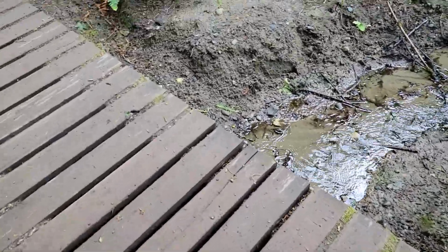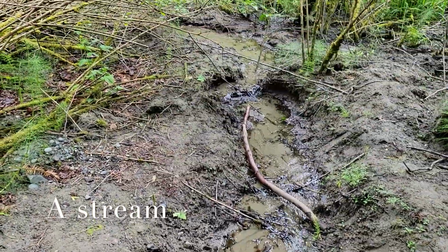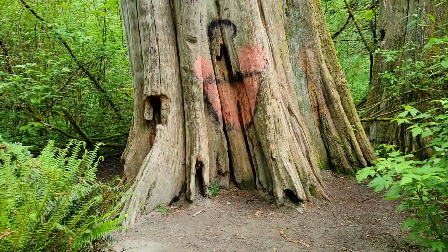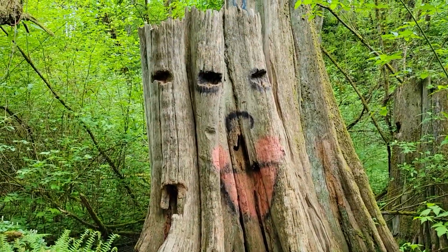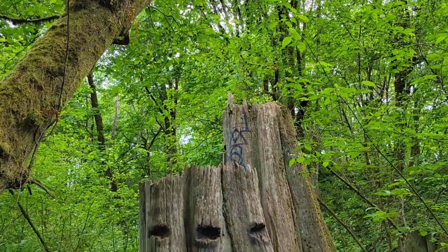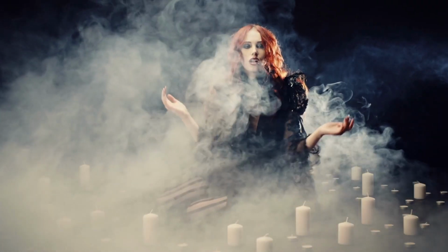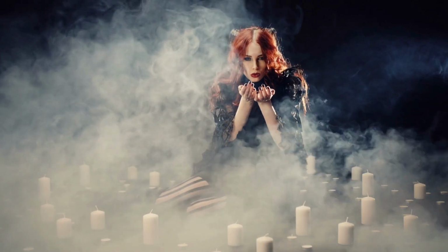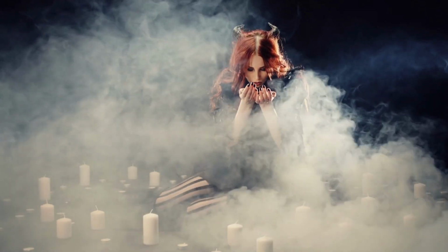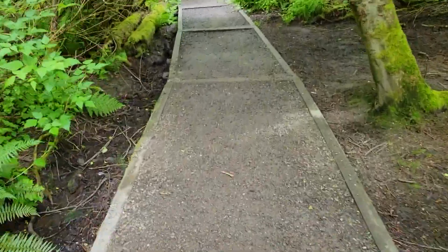Nice little trail, and that's not even a creek. I don't even know what you'd call that. This is the remains of a very large old tree. Looks like some locals have gotten a bit creative with it. Here's an interesting little path.